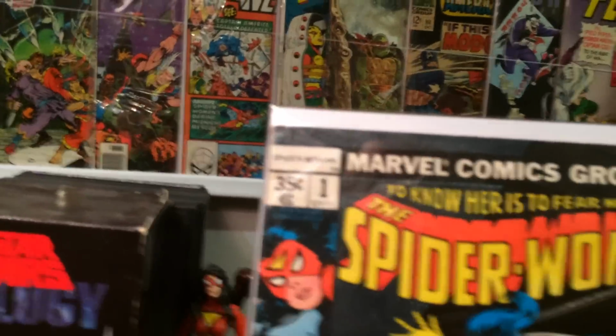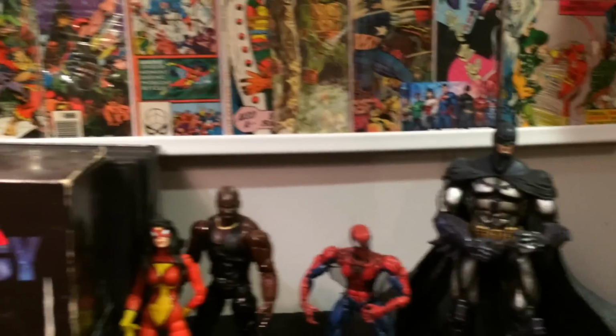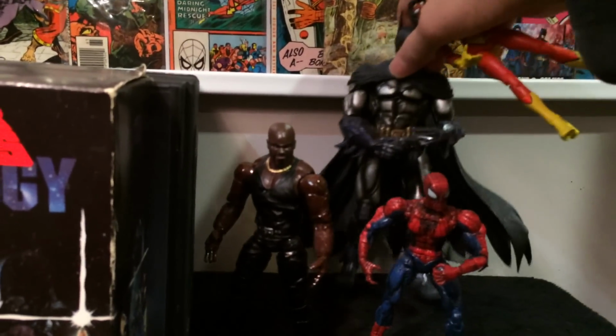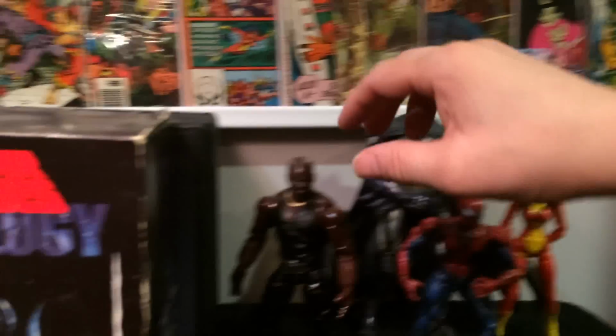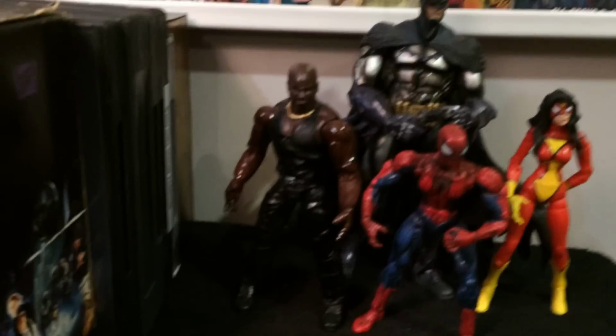This is a book I have to seriously upgrade. So that's on my to-do list for this year. Let me just move some of these figures out of the way that I put out for effect. Custom Luke Cage figure that I made out of a Devon Dudley figure.